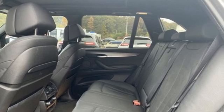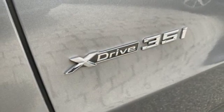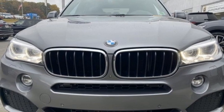Built for those who don't compromise on quality or driving pleasure. Built to be a BMW. If you've been waiting for the perfect time for a test drive, the time is now.